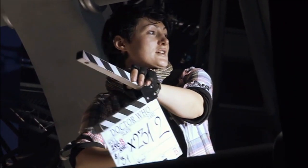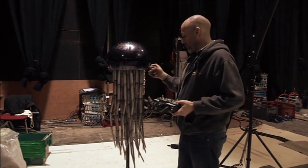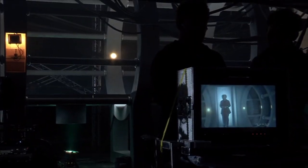Extra 2, 3, 1, take 2. What this can do is, to give it some more character, he's got some eyes, so I'll just switch them on. Here we go. Action forward.